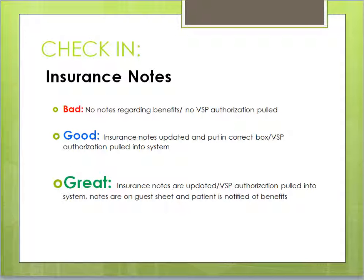Another note would be on the insurance. If the patient comes in and there's no notes regarding benefits, in other words, we have not looked at their insurance prior to their visit and there's no VSP authorization pulled. Good would be that we at least have the insurance notes updated and put in the correct box and a VSP authorization pulled into the system. What we would be aiming for would be great: the insurance notes are updated, a VSP authorization is pulled into the system, there are notes on the guest sheet, and the patient is notified of the benefits so they're not in the dark as to what they would be expected to pay this day.